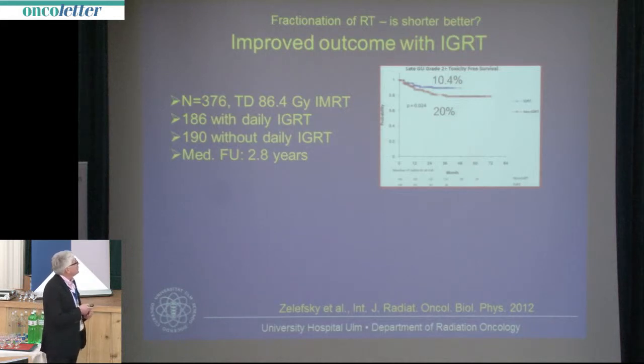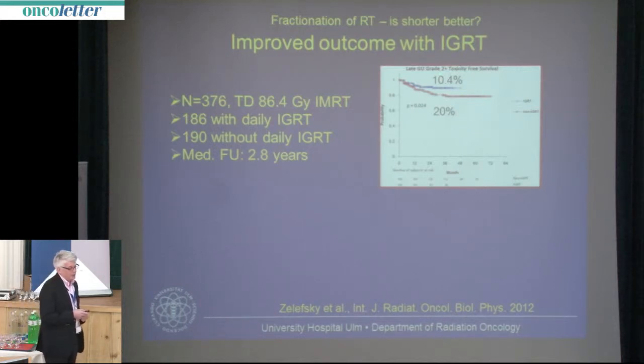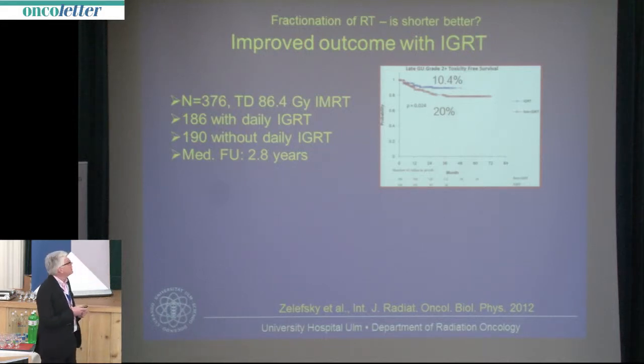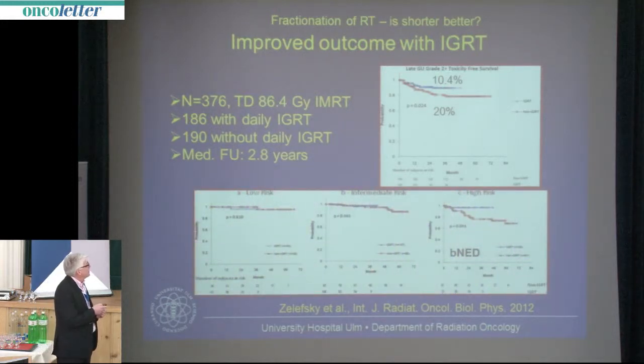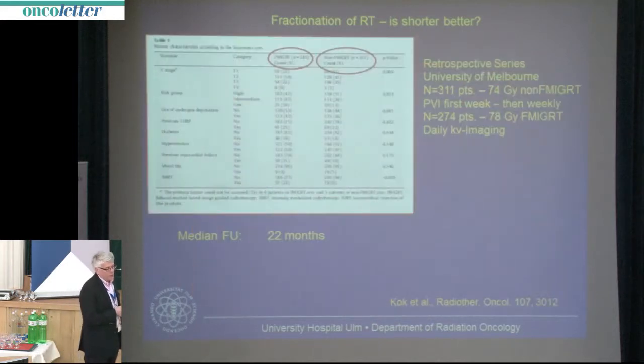These are also coming from the Memorial Sloan Kettering Cancer Center, 376 patients. They looked retrospectively at a dose of 86 gray, and half had daily IGRT and the other half were without daily IGRT. And you see that late toxicity grade 2 plus decreases by 50%, from 20% to 10%, and that's a lot. And there are some sites where, for high-risk cancer, it's better, with an increase of the biochemical free recurrence rate.